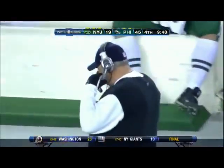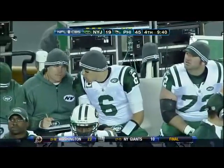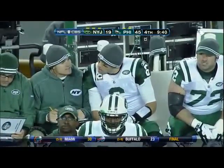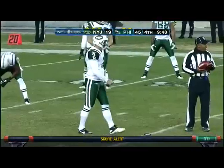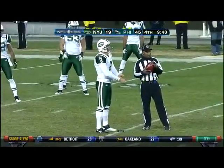Isn't it amazing? The NFC East is absolutely crazy. Dallas wins last night. The Giants lose today. And the Eagles are going to get a win. So I think the NFC East could come down to week 17, that game, Dallas at New York, at the Giants.